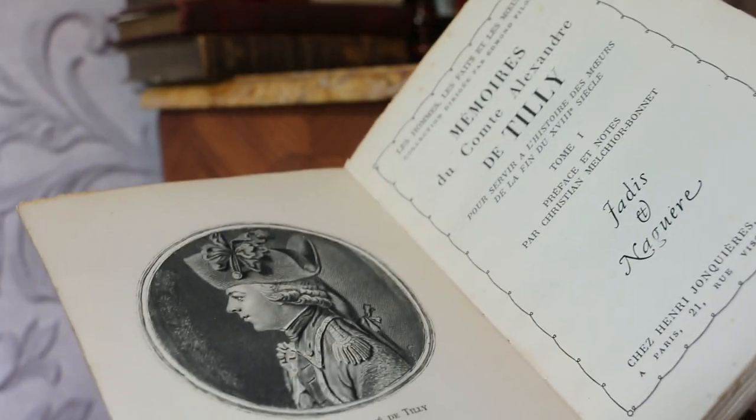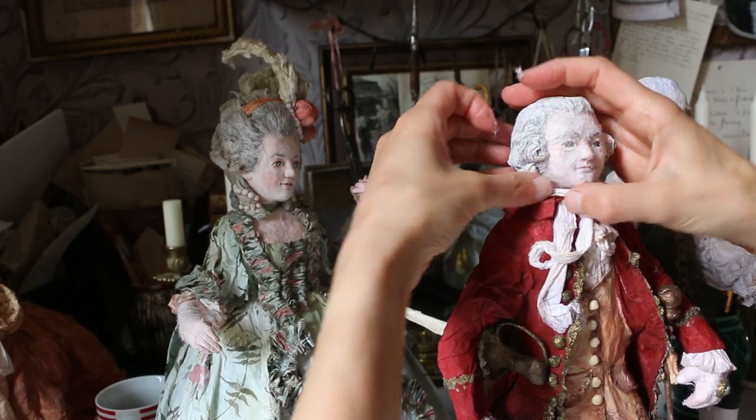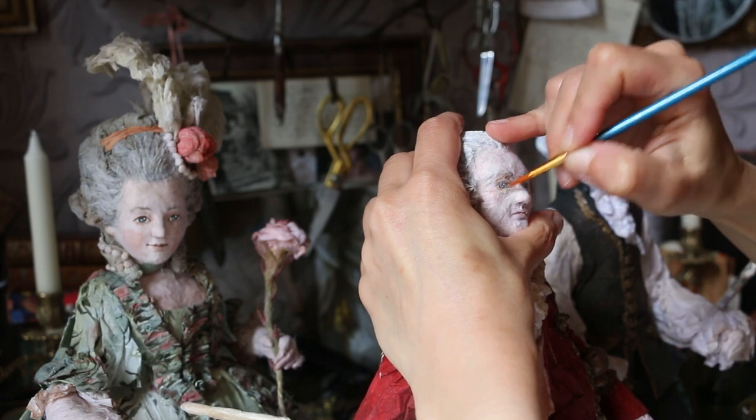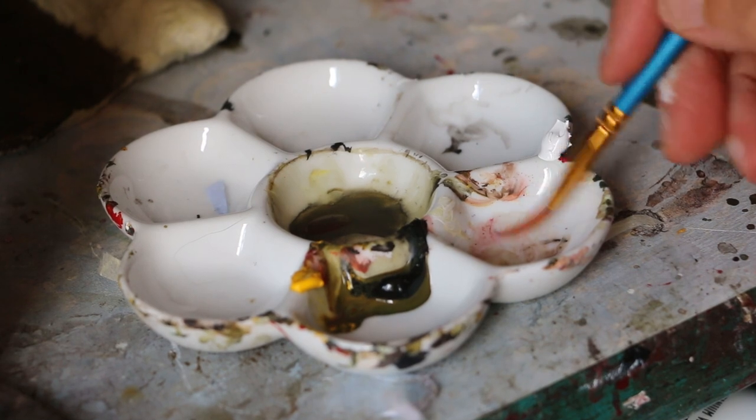For Alexandre, it was very different because we only have one engraving, so for him I mainly created and invented his face, but I tried to follow the description we have in his passport. I just tried to imitate what I read here and there.